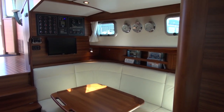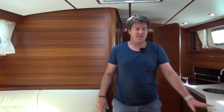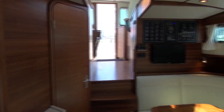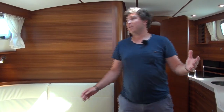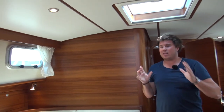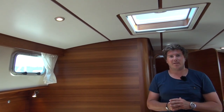Down the companionway steps is your second living area, and I'm a big fan of this spot. It's nice and near the galley, so the cook doesn't have to go too far with the food, and you can just imagine on a rainier day sitting down here with Scrabble out. It's lovely and cosy, and because they've used quite large ports and you've got this hatch up here, it's not too dark either. A decent amount of light manages to squeeze its way down as well.